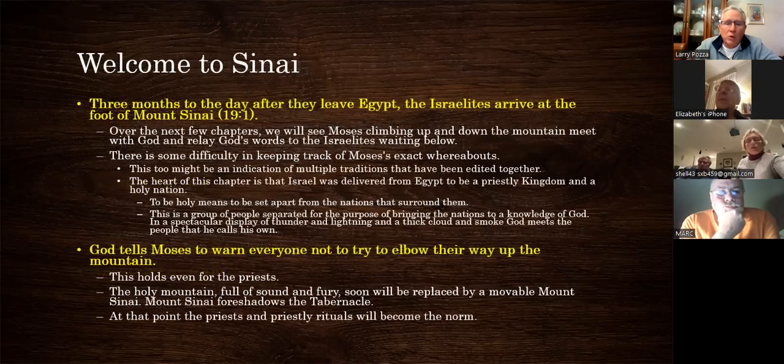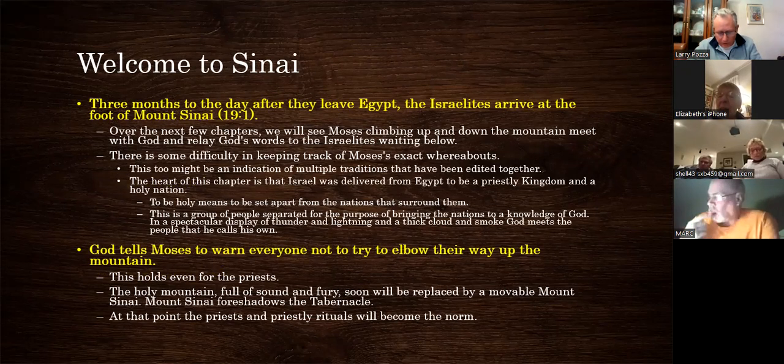However, what we do know is when they get there, if you look at chapter 19, verse 1, it says that three months to the day after they left Egypt, they come to the desert of Sinai. And it's interesting that it puts in parentheses here, on the very day. I don't know why that's important, but the author wanted us to know it took them three months to get to this location. And there they are going to camp. And as they camp, Moses is going to receive the revelation of God's law several different times as he goes up on top of the mountain.